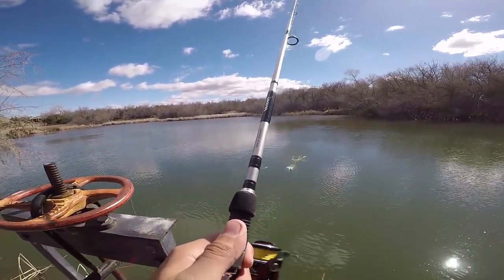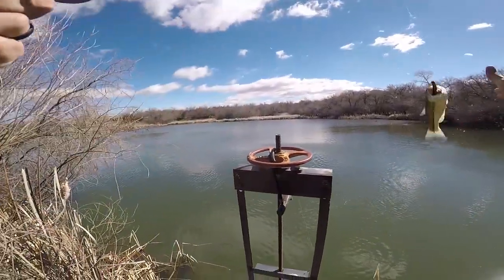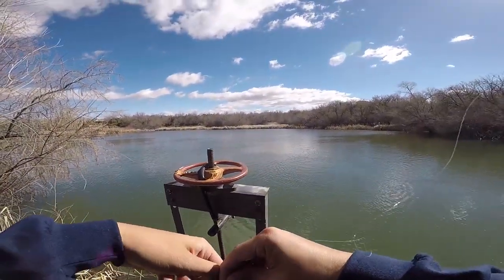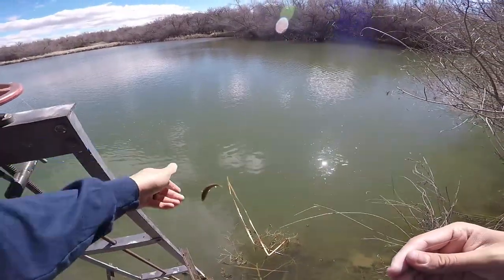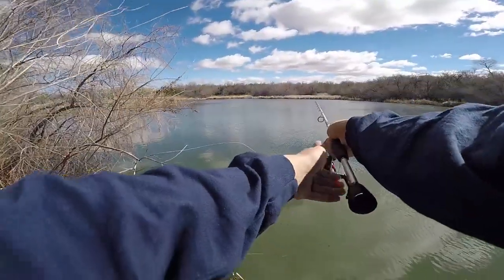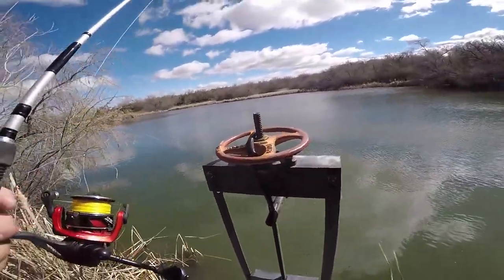Little dinker. There's my little dinkers. Missed you guys. Whoa, whoa, whoa. Oh, he's a little guy. Make the sound effect, makes it go a little further.